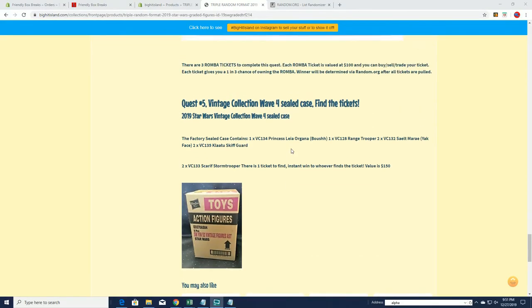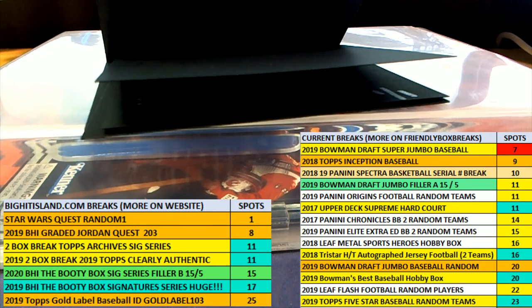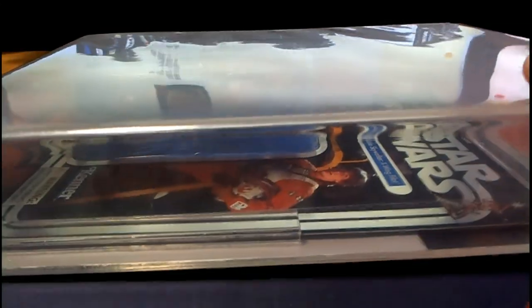So you just hit this right here. The big deal about this is you got a sealed case of figures right here. But this is the reissue of one of the rarest characters, the Yak Face, which is right here. And I think you get two of those. So you get a sealed case here. Princess Leia, Range Trooper. So yeah, that was an awesome box actually. So you hit the most desirable 40th figure and you hit that 101 there, man, Redemption. So you'll get both of those.